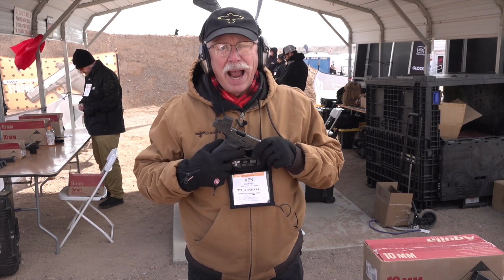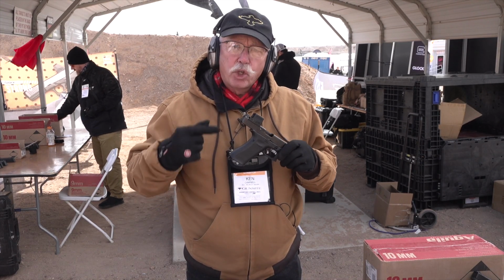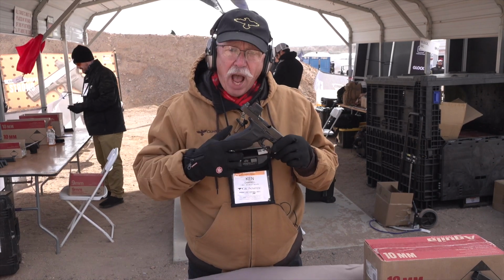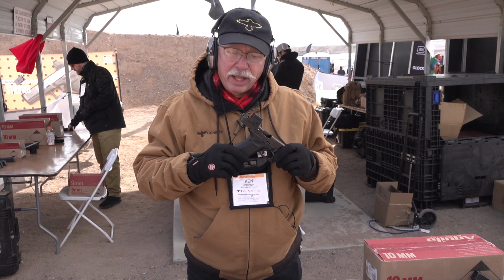We also have a minus connector. That gives it a better trigger press. In the event you're in that fight and you've got to make that precision shot, a nicer trigger is what you're going to want in there.